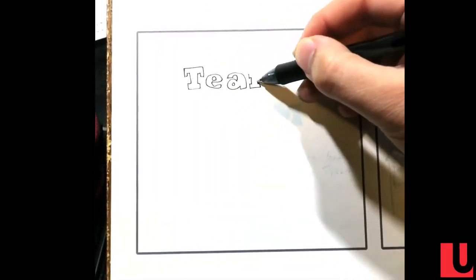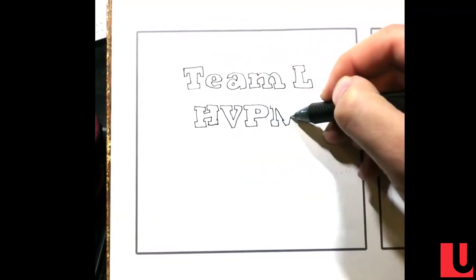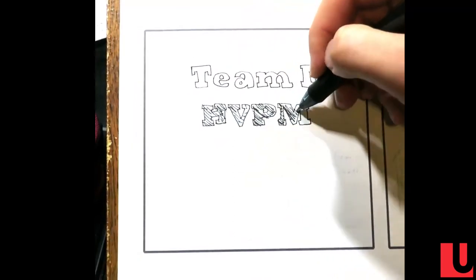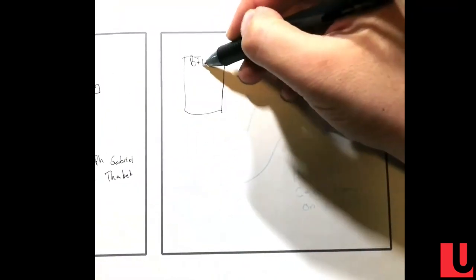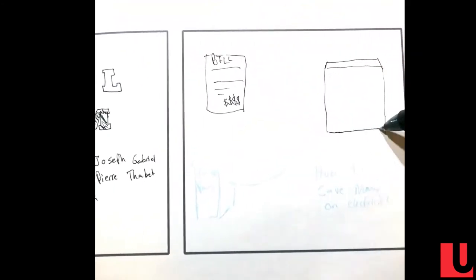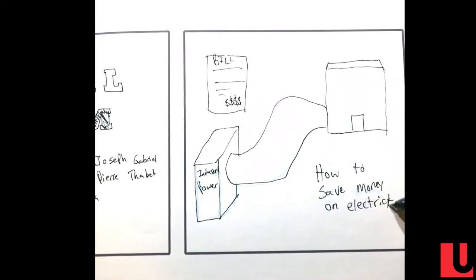We are Team L, and our project is the High Voltage Power Monitoring System. Our team consists of Paul, Sammy, Joseph, Pierre, and Johannes. The main problem we are trying to solve is industrial power can cost the company a lot. So how do you save money on electricity?